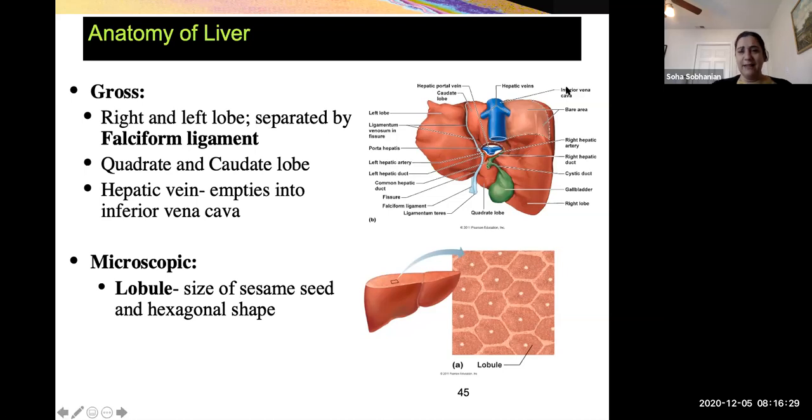Where does it end at? Where is the final destination for inferior vena cava? Right atrium, good job. Correct. So this is the one that collects deoxygenated blood from your liver. These two little ones, the hepatic veins, collect the blood, turn it into the inferior vena cava, and inferior vena cava returns it back to the right atrium of the heart for oxygenation.